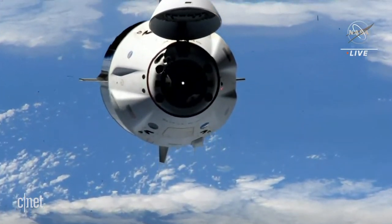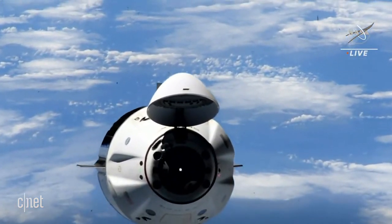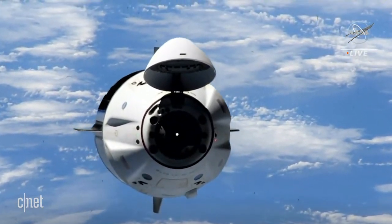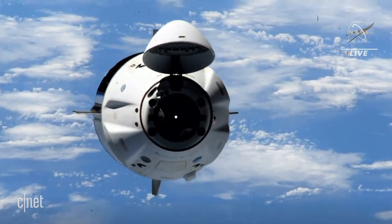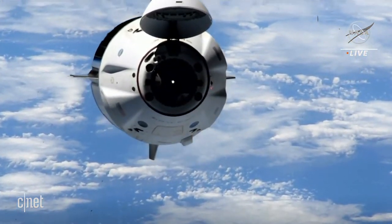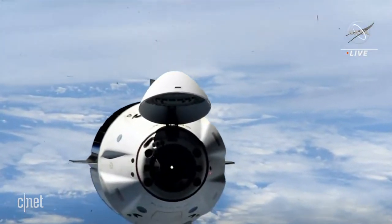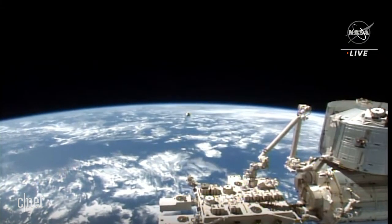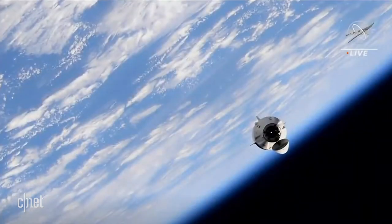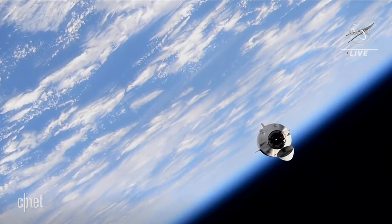So they're a great shot looking top down from the station at Dragon. As what appears to us as the bottom part of Crew Dragon comes into view, you can actually see the side hatch door, which is where the crew entered into the capsule 199 days ago when they launched from Pad 39A at Kennedy Space Center. That hatch has been closed since, and it will reopen tonight once they splash down off the coast of Florida. Once that side hatch opens, that will basically be their first breath of fresh air since launching almost 200 days ago.